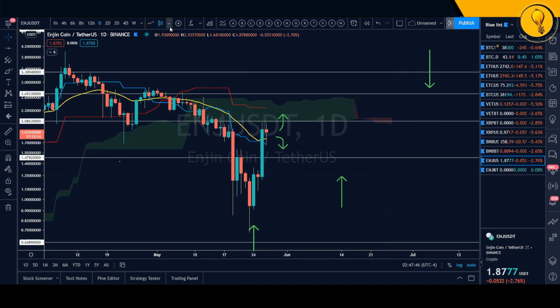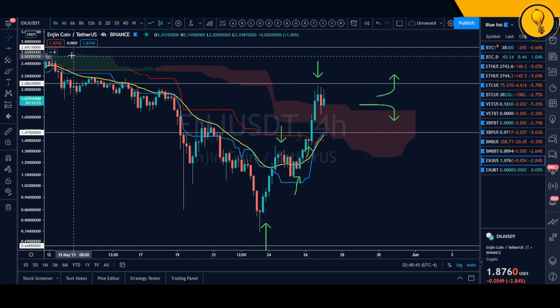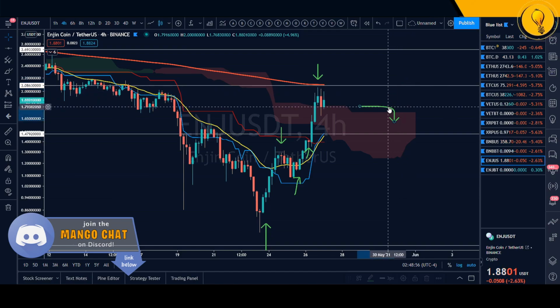Now, this is what the daily is doing. This is the confluence here, the bottom of the Ichimoku cloud. That is cloud resistance as well. Now, moving over to the 4-hour time frame. Notice where we're sitting at, right? $2.07. I'm also going to go ahead and pull up my 200 simple moving average. And there you go. The 200 simple moving average is also lining up with that region.